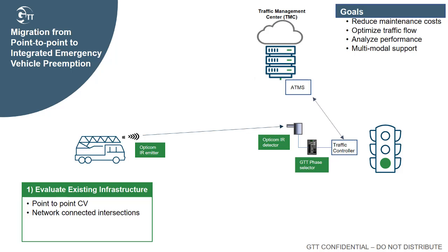And so in this scenario, I pulled out some hypothetical goals, but these are very common to what we hear from our customers today. So if we were to work with a city, maybe they had some goals to reduce maintenance costs, they wanted to optimize traffic flow, they wanted to be able to analyze the performance of their system in more real time and centrally, and then ultimately they also wanted to incorporate other modes into this kind of EVP, or emergency vehicle preemption and priority system. And so from there, understanding those goals, we'd say, all right, let's put together a migration plan for the city to go from where they are today to where they want to be in the future.